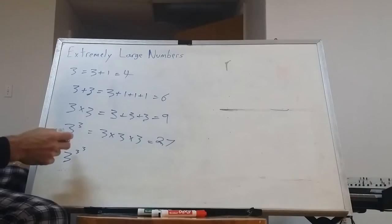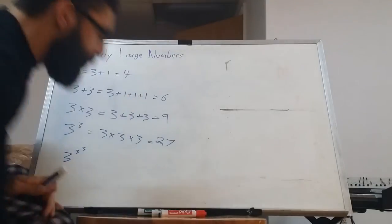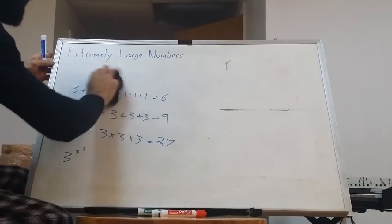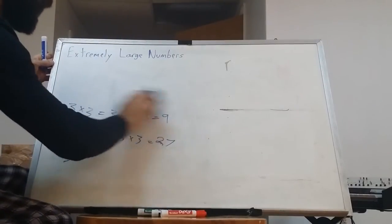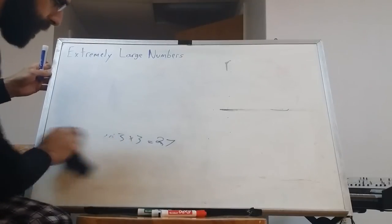And you can come up with all kinds of symbols for each one, but there's a much better way of doing this. So to go further than exponentiation, I'm going to introduce something called Knuth up arrow notation. I think that's how you pronounce it.